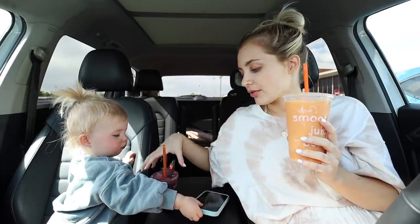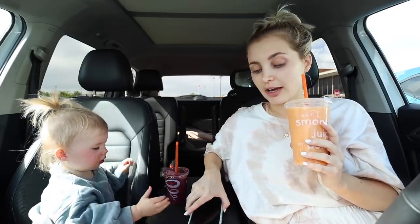I got Peach Perfection, I think, and then she picked out the kid-sized berry one. I'm also surprised these are even still frozen. I did a pickup order. I thought that I set it to pick up at 4:15, but it was 4:02. And there's so much traffic because it's Friday afternoon, so it took forever to get here. So these have probably been sitting for a while and they're still frozen, which is good. And they have curbside pickup, which is so nice. I hope that always stays a thing, especially if you have a baby. I don't wanna unload her to get out and just grab smoothies that I ordered.